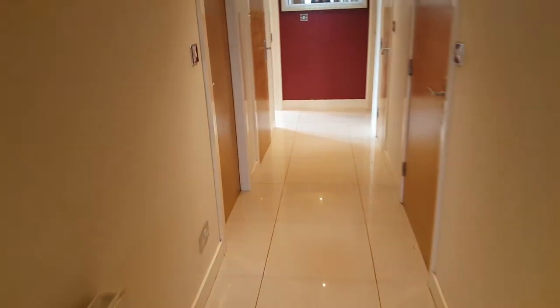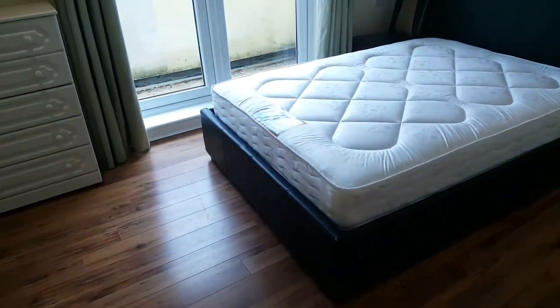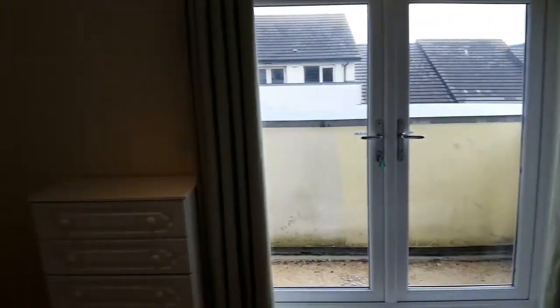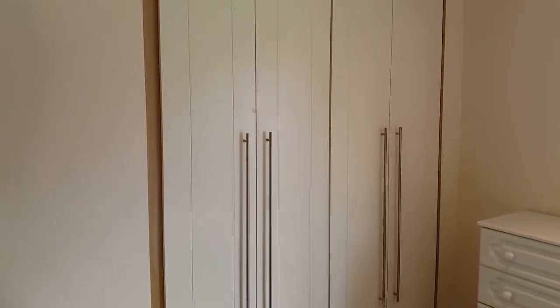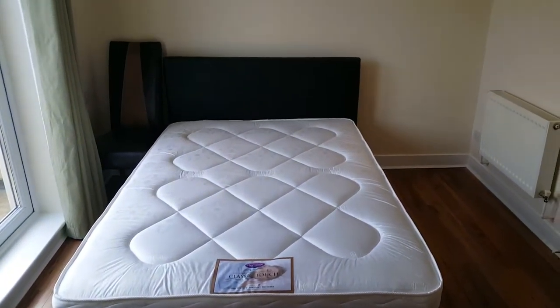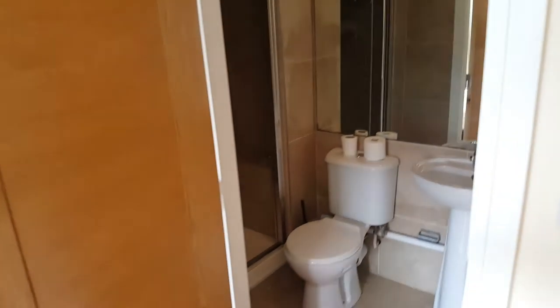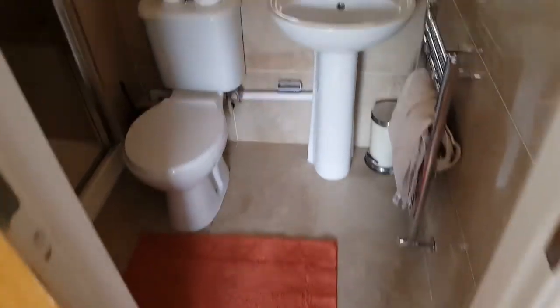Okay, let's have a look at the room. So at the end of the corridor on the left is the bedroom. So lots of storage space as well, nice big room, big double bed. And you have the ensuite bathroom here. Perfect.